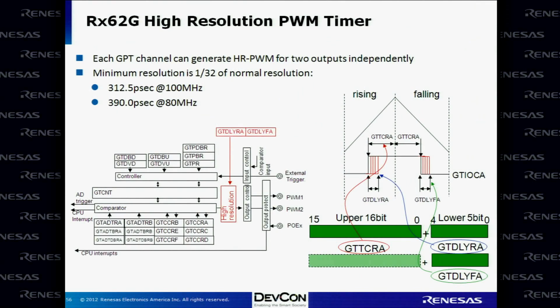Here is another device that has what we call high resolution PWM. With the 62T, we have only 16 bits of resolution. With this device, we add another register here, which has an extra 5 bits. What this does is control the edges on both sides. So effectively, we end up with 21 bits of resolution, meaning we now have 312.5 picosecond resolution at 100 megahertz. This is very important for power supply design, where you want to control the output very precisely. This resolution gives you very tight control of the output voltage.